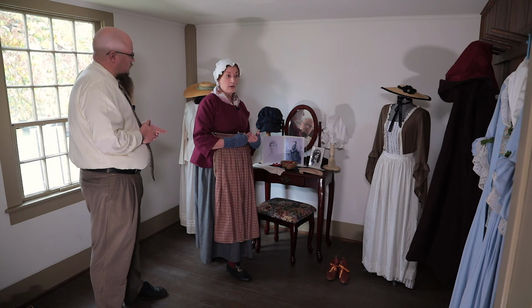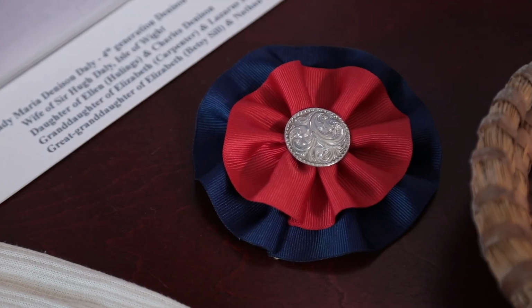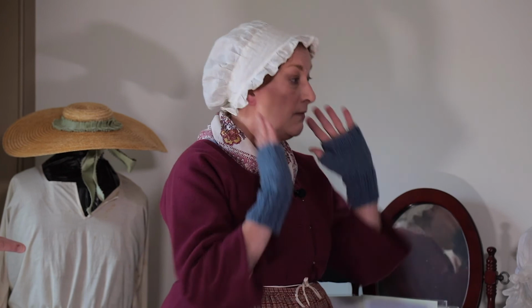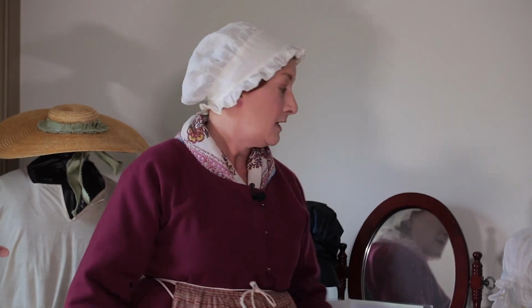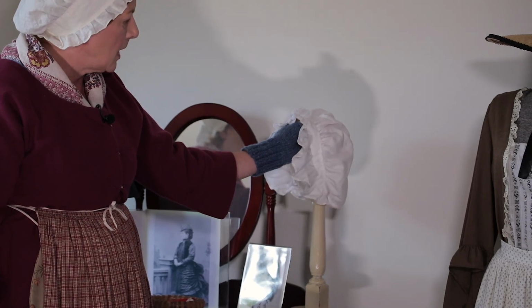Decorations on women's clothing were very, very simple. Because here we're in Wyoming Valley, we're not in the fine cities such as Boston and Philadelphia. They were farmers, they were simple folk here, so they had simple clothing. I'm wearing a mob cap. They came in all different shapes. This is another example, a mob cap that has more ruffles on it.